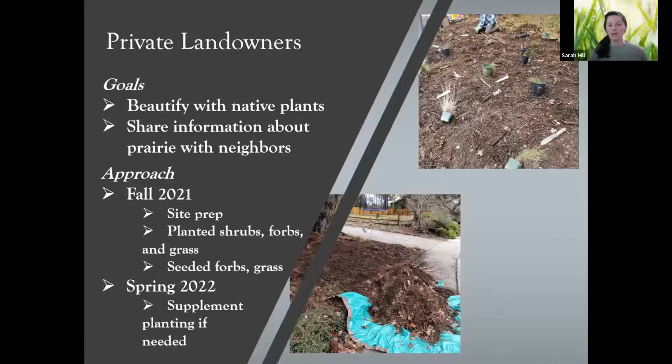And so last fall, we ended up doing some site prep. We pulled up a bunch of plastic landscape material that had been down for who knows how long, and then took a bunch of pine straw out from underneath one of the areas that they wanted to work on, and then seeded and planted that area with appropriate plants.